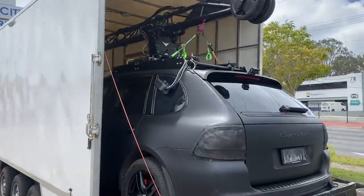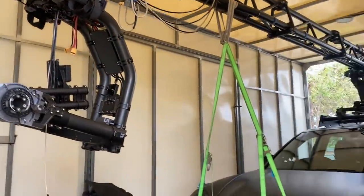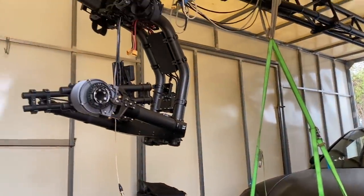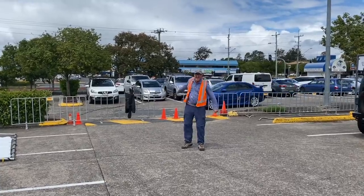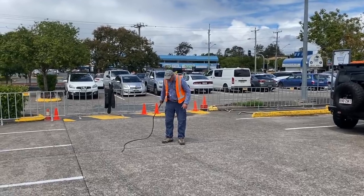Corey, who you saw before, was the driver, I assume, of this Cayenne camera car setup. Pretty sick. Old crane on the top. Crazy thing. I heard you do better than that. What are you doing? Who's this? How are you doing?